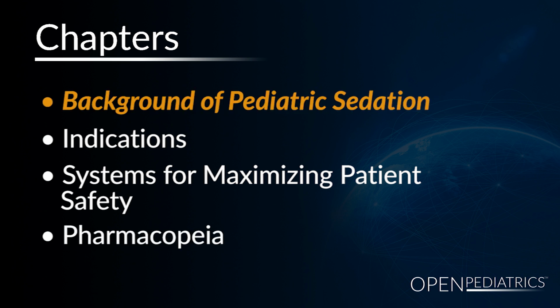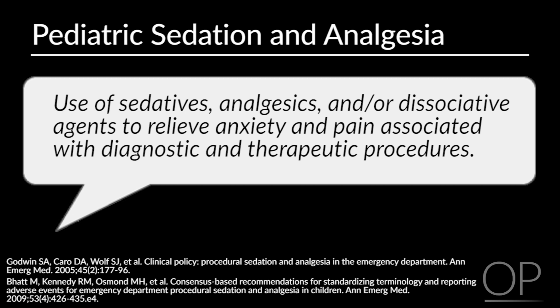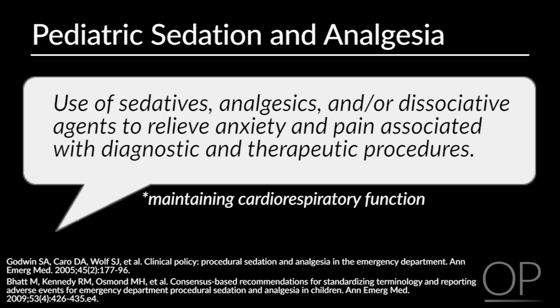Background of pediatric sedation. What constitutes pediatric sedation and analgesia? Well, it's been defined as the use of sedatives, analgesics, and/or dissociative agents that are used to relieve anxiety and pain associated with diagnostic and therapeutic procedures. And the key thing is, this is all done while maintaining cardiorespiratory function. The most important part of this is to remember that this is about relieving anxiety and pain. And so whether you're just dealing with somebody's pain, with their anxiety, or needing a full pediatric procedural sedation, all of the stuff that we're going to be talking about is relevant.